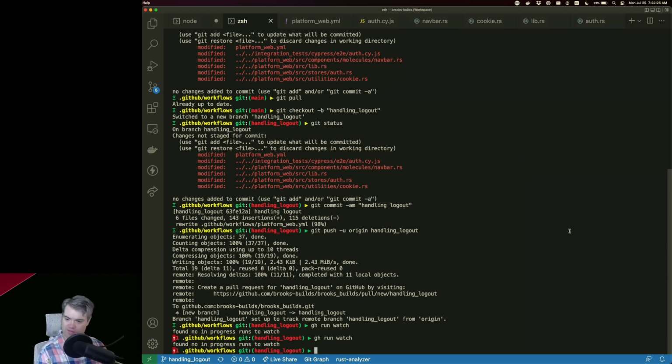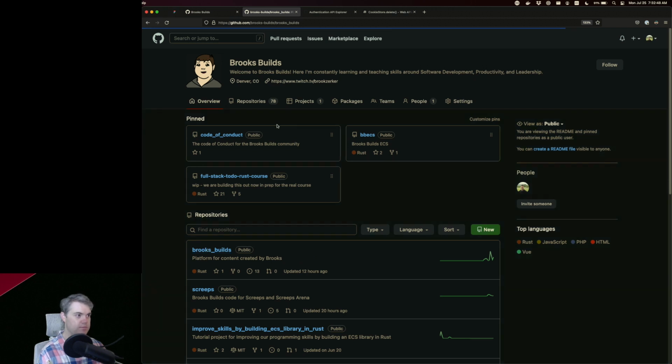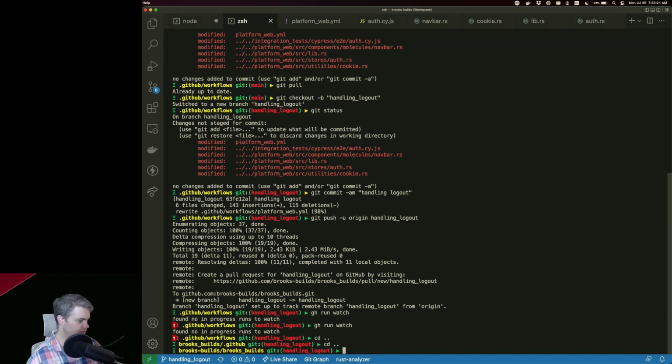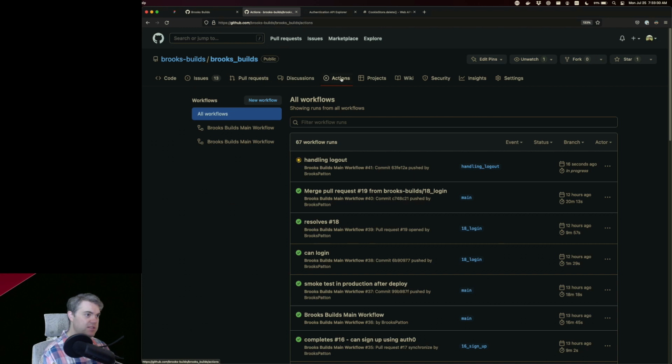If there's no GitHub Actions that run off of that, that tells me that I screwed up and broke the GitHub Actions template or document, something. So I need to go figure that out. See, this is in handling logout. It's in Brooks builds. I pushed handling logout. I'm in Brooks builds. Oh, there. Okay.